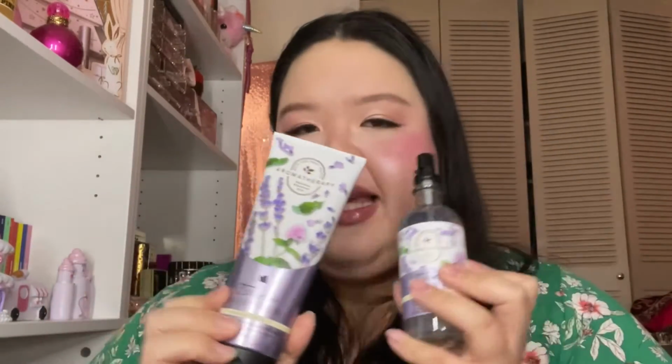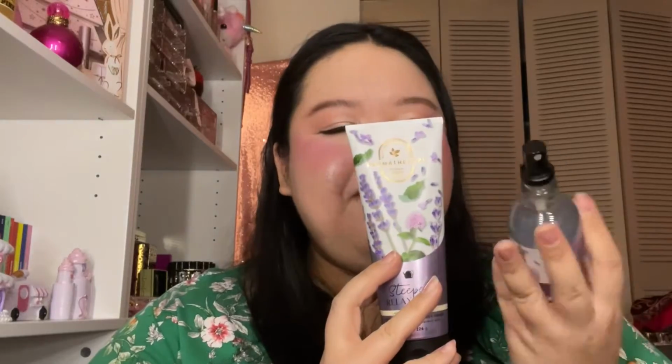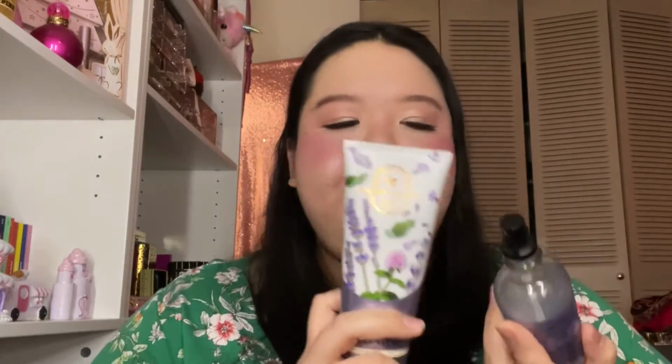Packaging wise, I think it is absolutely on point. It reminds me so much of Bridgerton, and I feel like this collection is like English afternoon tea basically. That's what I imagine this collection to be, because I do love that show. That's why I feel like I'm looking through a lot of things, and they remind me so much of Bridgerton. But this scent, let's talk about it.